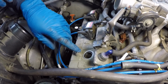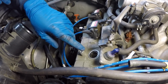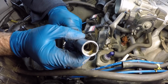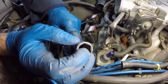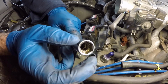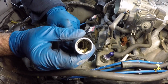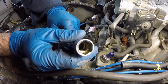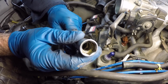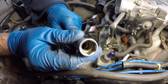Now I'm gonna get a long extension with my 5/8 magnetic spark plug socket, and then I'm going to pull this spark plug. There's generally two types of spark plug sockets. One has a rubber grommet that basically grabs the top of the spark plug so it won't fall out. The type I have is the magnetic one, and these magnetic ones are leaps and bounds better than the one that uses a rubber grommet, because sometimes that rubber grommet will degrade. Sometimes it could actually pull off and get stuck onto the spark plug.